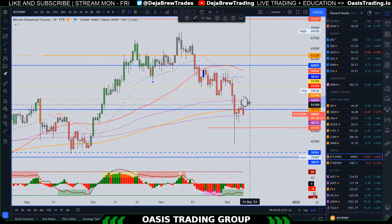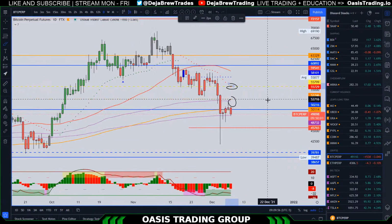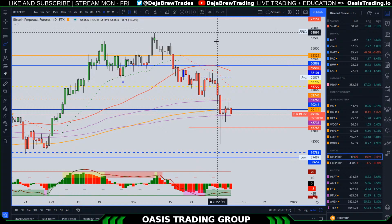If you get above the pivot, you're looking for the OTS trail and the POC of that distribution from way back here, around 55,800. Let's move on to Ethereum.